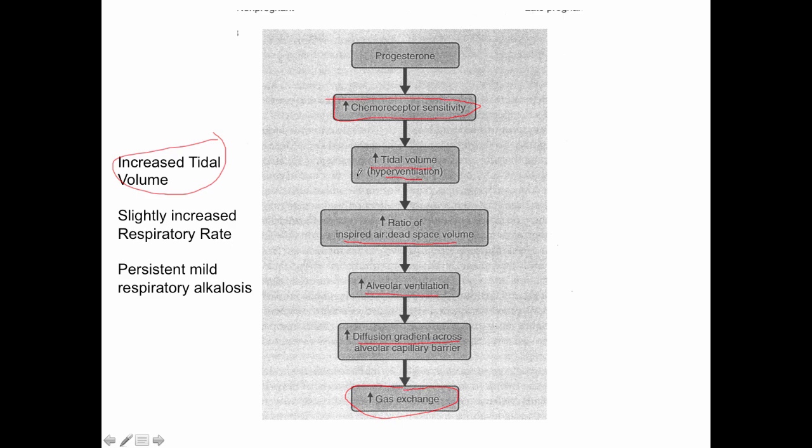But because women are constantly slightly hyperventilating, they're always in a persistent mild respiratory alkalosis. Okay? So because you're hyperventilating, you're blowing off more CO2 than you normally do. Your CO2 is a little bit lower, which causes a mild respiratory alkalosis. But this respiratory alkalosis, this hypocapnic state, this low CO2, actually serves an important purpose because it enhances the movement of CO2 from baby to mom. Okay? So from baby to mom.